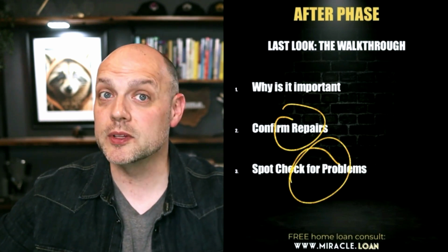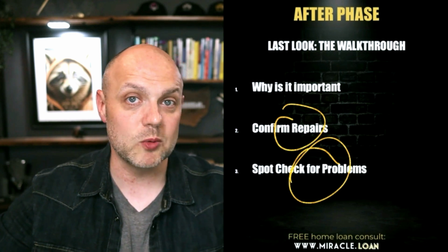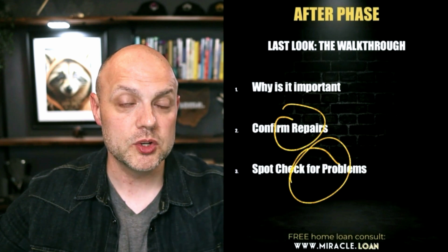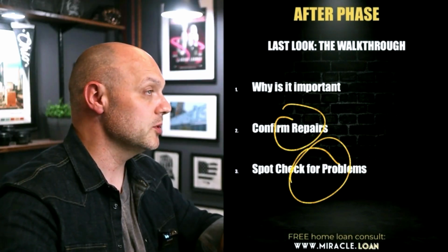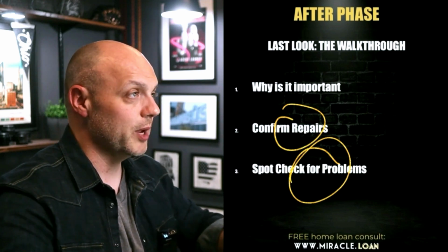Is that corner of the living room suddenly covered in new stains? Or is there a mysterious hole in the wall that wasn't there last week? Or has the seller not even moved out yet? Your final walkthrough is just a formality, but it's an important opportunity for you to ensure that everything is in order before you sign those final papers.